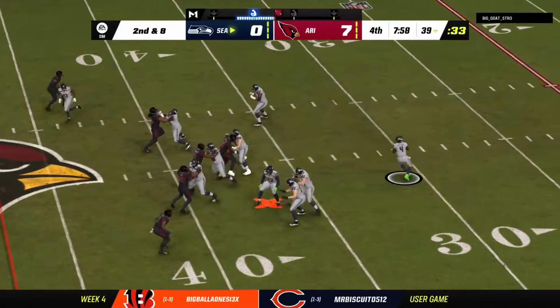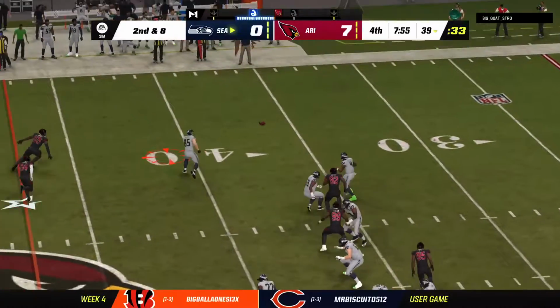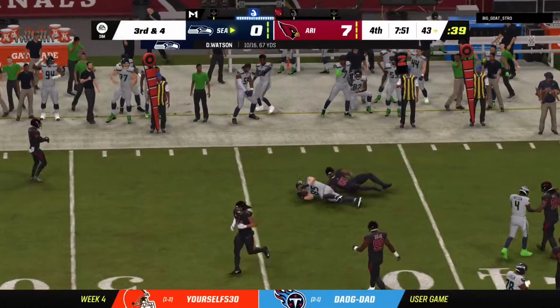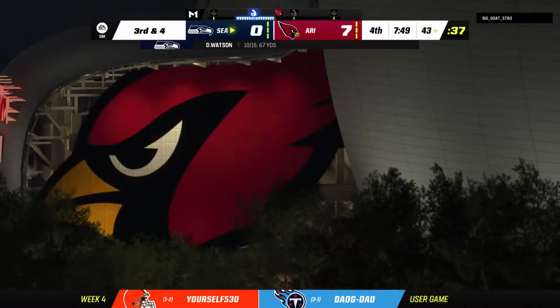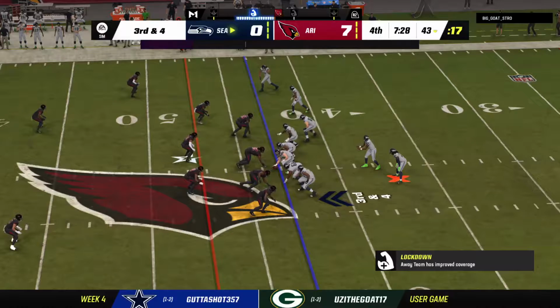They'll fake the handoff. Now Watson, flushed out right. Throw right side into the hands of Foster Moreau. The result, only 4 yards there on the play. And that'll lead here to a 3rd down.